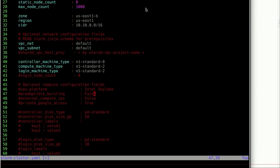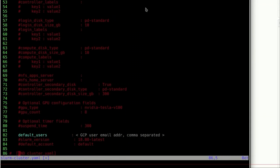And we're going to do 8 just to get a bigger bandwidth. And preemptible bursting, that's so that any node that gets bursted out to is going to be a preemptible VM. And then this is just for Slurm accounting, so that it'll run my jobs using my email address when I SSH in.